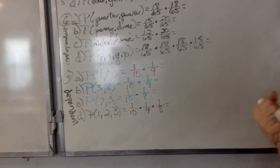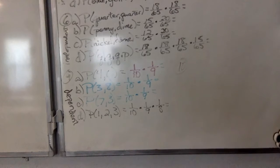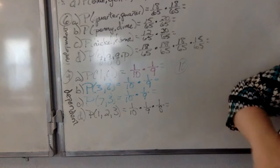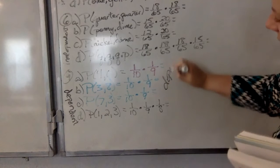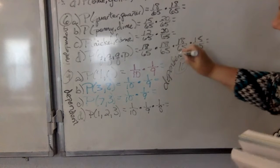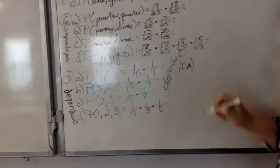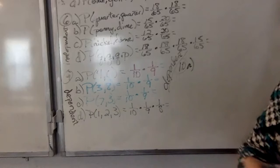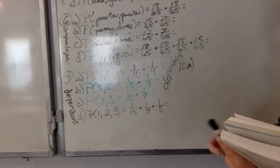So on number 10, it's going to be dependent again, right? Because they all say without replacement. So again, these are dependent. Without replacement, okay? So part A says probability, let's see. Well, let's read it first. I didn't even read the first part.